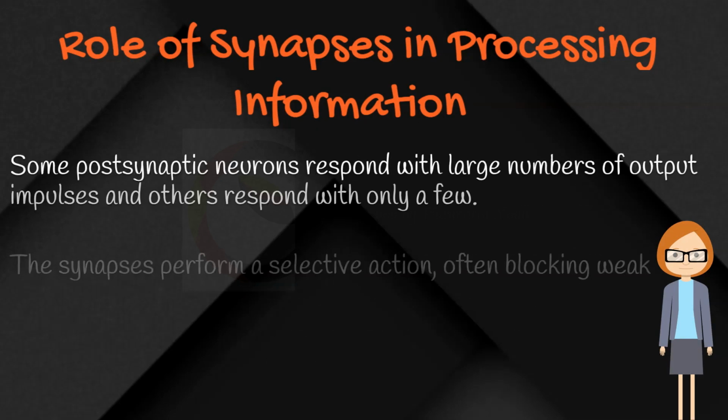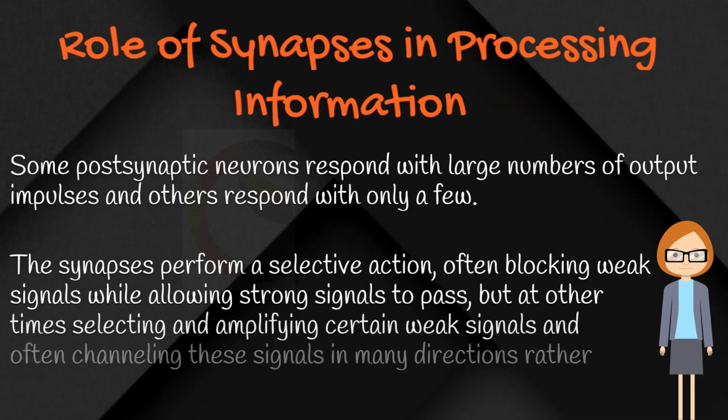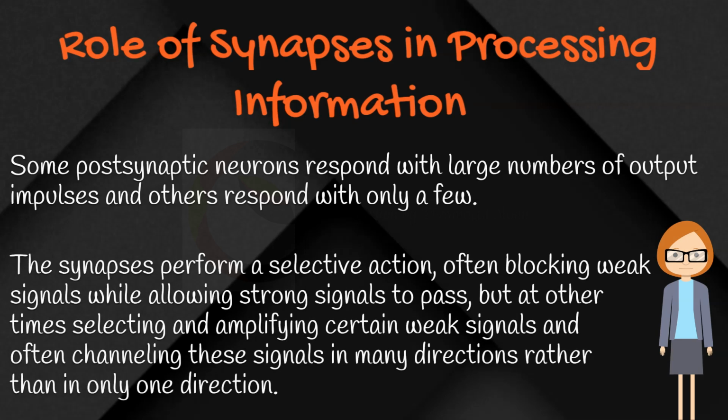In addition, some postsynaptic neurons respond with large numbers of output impulses, and others respond with only a few. Thus, the synapses perform a selective action, often blocking weak signals while allowing strong signals to pass, but at other times selecting and amplifying certain weak signals, and often channeling these signals in many directions rather than in only one direction.